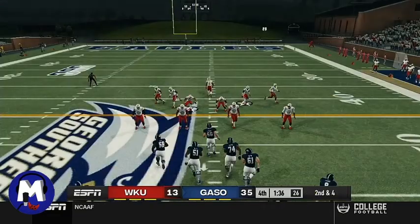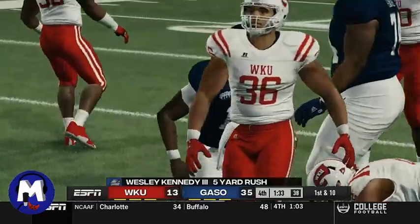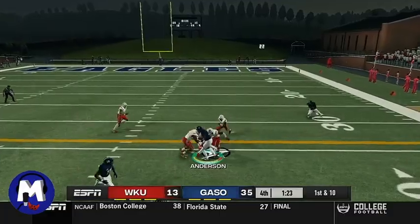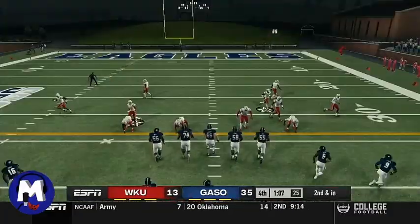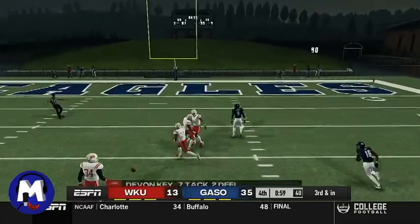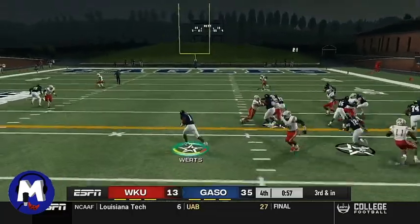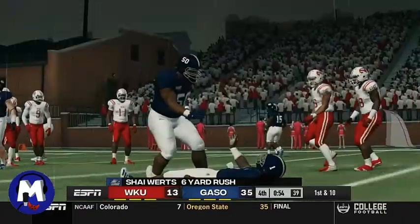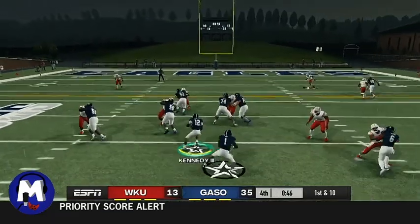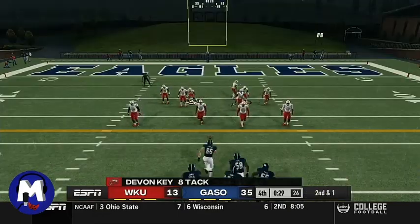Needs 29 for 200. Here on second down. And Kennedy gets 5. Anderson gets 10 on that reception. Get out there. Oh. Try to get it out to Anderson. Wertz for 6. Play of the series. We have less than a minute to go. He's at the 20. Makes it out to about the Kennedy for 9. They're just a few feet away from that first down marker.